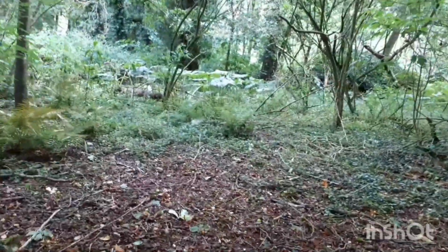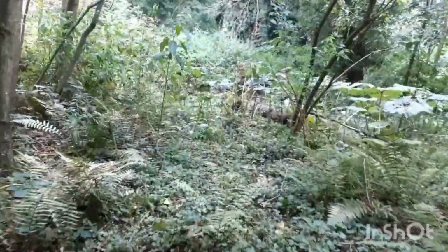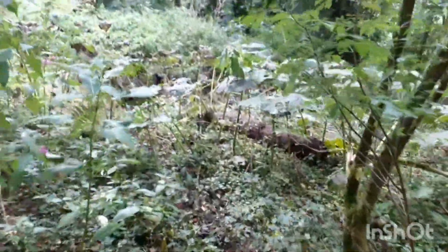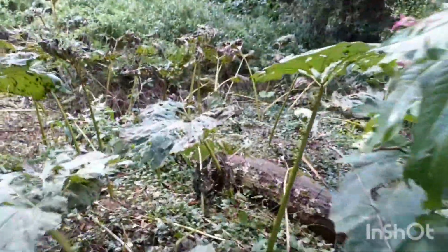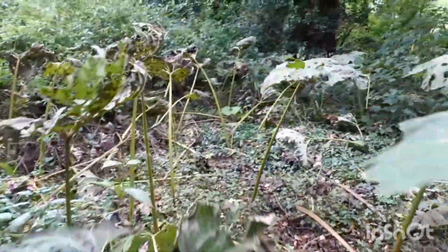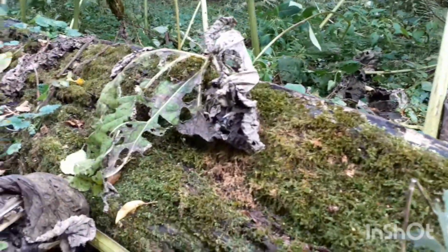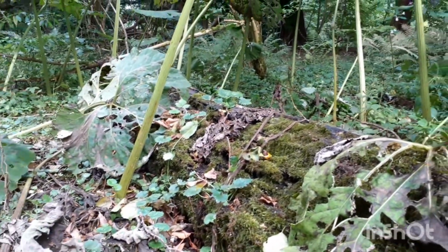Is that a big chopper? Nah. Right. I think I'm going to go through this. I've got to find my way out somehow. A little tree stump down here. As you can see, everything's dying off again now. Have a look down this tree stump. Nah, nothing on there.